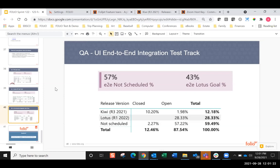that is not scheduled. So as you can see, by the time we finish Lotus, we should be only 43% done with end-to-end tests. And as of right now, 57% of end-to-end tests are not scheduled. So again, if you have any chance to add more to the end-to-end, that would be great. But as of right now, for Lotus, we're planning to have 43% of that work done.